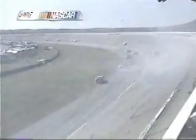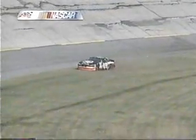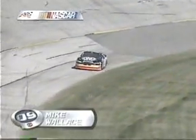All these different angles. We are under caution at Talladega, the 09 car. Left rear tire is flat. It looks like that Mike Wallace. I'm coming straight to pit road. That's a good point. Good plan.